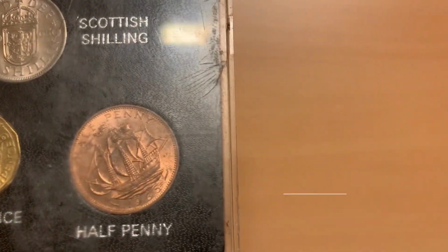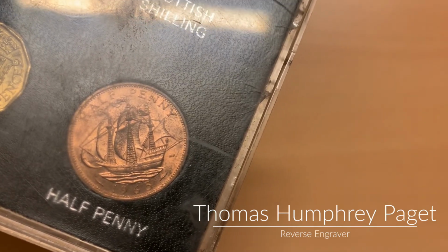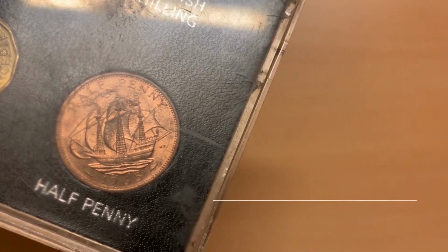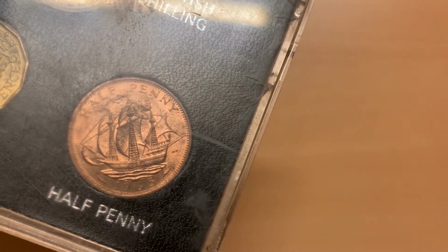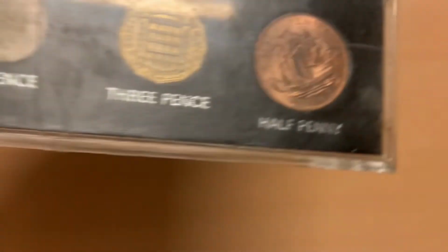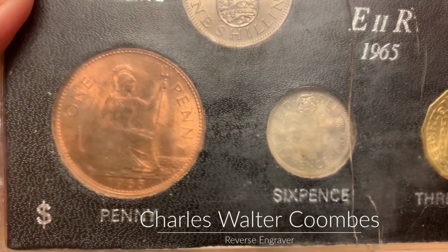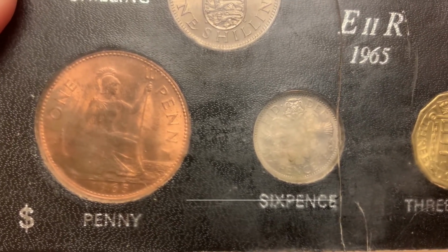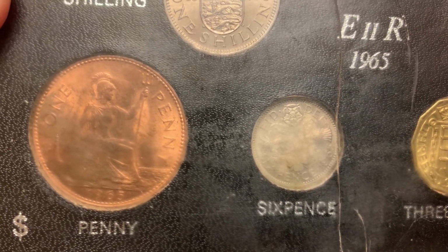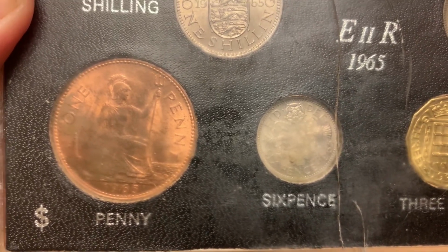On the reverse of the halfpenny, we see a 3-masted ship, traditionally Sir Francis Drake's Golden Hind, sailing left with the denomination above and the date below. The designer's initials are on the right. The 1 penny features a seated figure of Britannia, looking right with trident in her left hand and a shield bearing the Union flag in her right. The sea is behind her, with a lighthouse to the left, the denomination above, and the date at the bottom.